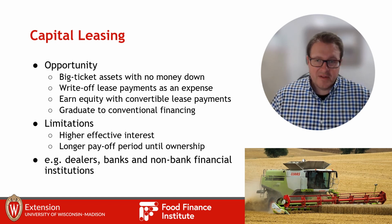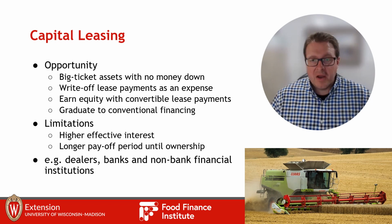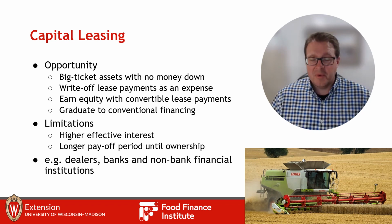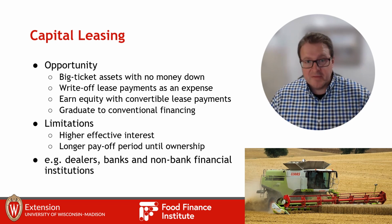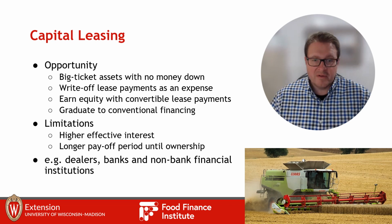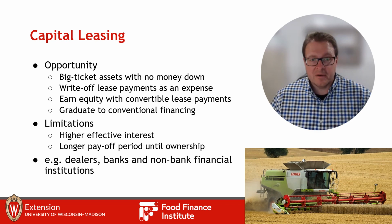The limitations of this, there is going to be an interest rate. It's going to be a higher effective interest. Not every penny you pay is going to convert to equity. The longer payoff period is a reality as well, because if you have a period of leasing for the first 5 or 7 years that you're in that piece of equipment, and then you graduate into conventional financing and you're using a typical term of 7 or 10 years or whatever, it might be sort of a long time before you really have full, clear ownership of that item.